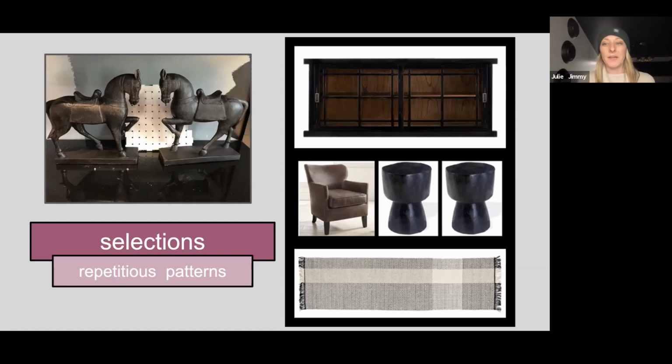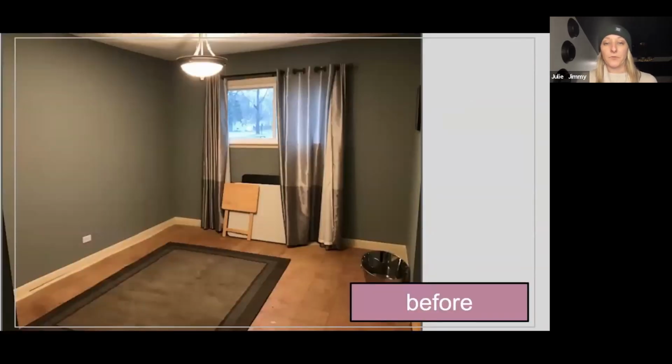We didn't want to go heavy on covering the floors that we just put in this space, but also we wanted it to still have a soft look. So I'm a huge fan of using a rug runner whenever possible, especially in long, narrow spaces like in front of this bookcase. So again, here's our before photo of the room.